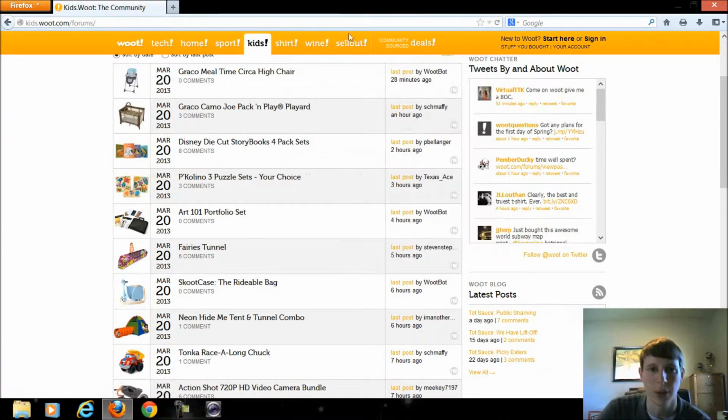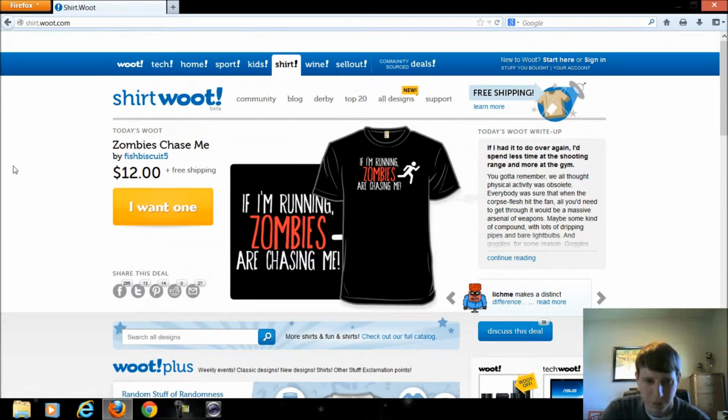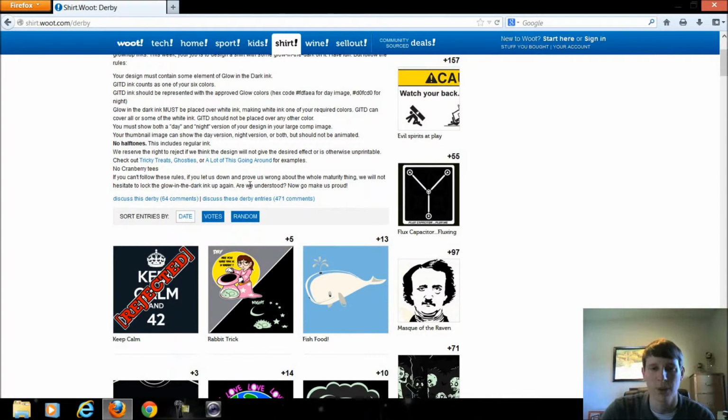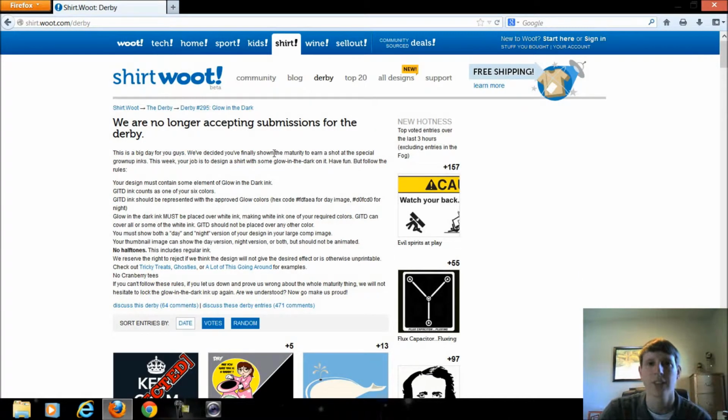All right, now on to shirt.woot. Every day they sell a different shirt. Now these shirts are generally created by someone in the community. So if you notice, they have what's known as a derby, and the derby is where you can submit a t-shirt. Tomorrow is when this derby, quote unquote, ends. All right, so the derby is a contest that you and other users can participate in to create a shirt to be sold on the shirt.woot site. Every shirt that's sold on Friday, Saturday, and Sunday received first, second, and third place in the derby for the week. So if you were to submit a design and it won first place, your shirt would go on sale on Friday.